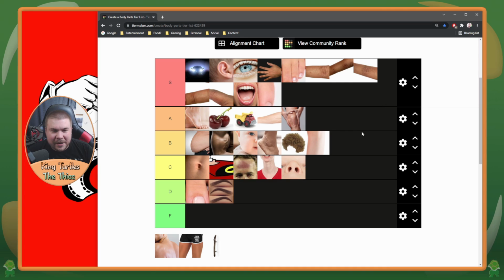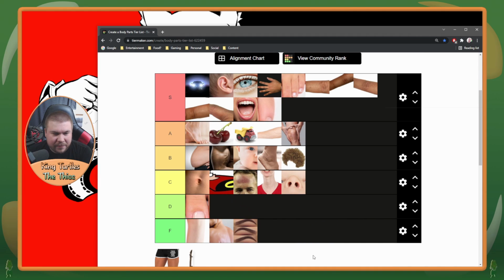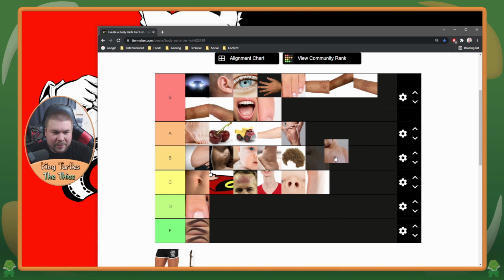Like, am I an idiot? I'm gonna put it on an F because I'm a fucking idiot. F just stands for fucking idiot for me. So, actually, there we go. So this right here, I'm assuming this is supposed to be like your upper back, maybe. Oh, maybe this is like lower back. I'm also gonna put the eyebrows in F. Lower back, there you kind of need it. C. Upper back, same thing. B.